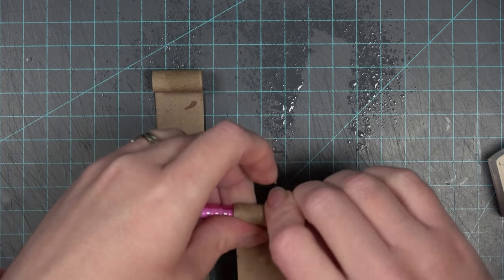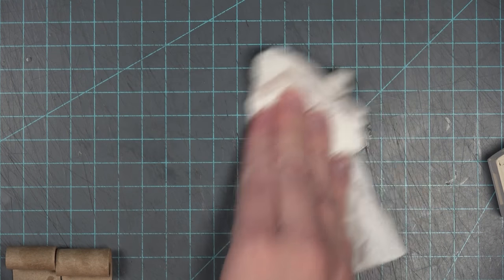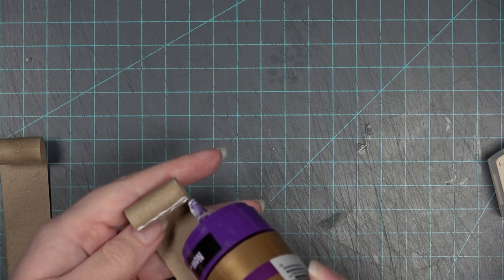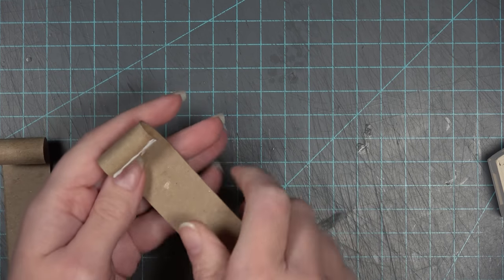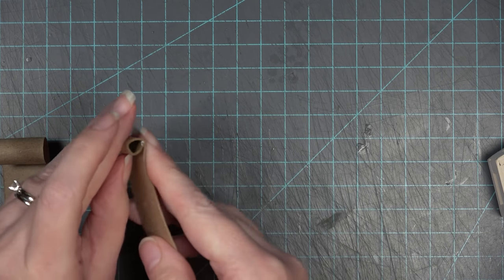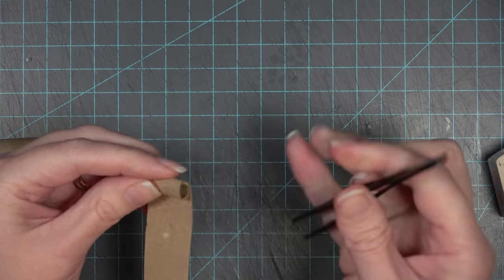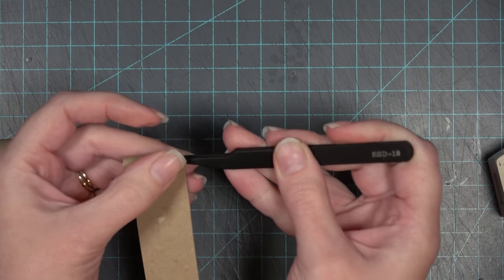Once that's finished, I can go ahead and, well, clean up the mess first, because you don't want to get any other part of your project into the water. But I'm going to glue the edge down and then I'm going to use some tweezers to hold it in place while it's gluing. This is going to be important so that once we get to the upholstering part, this part does not move at all.